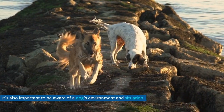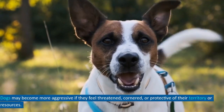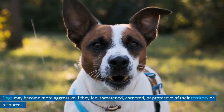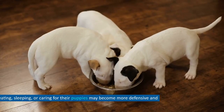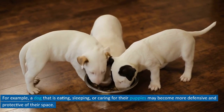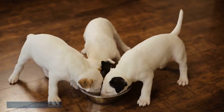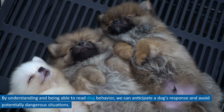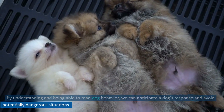It's also important to be aware of the dog's environment and situation. Dogs may become more aggressive if they feel threatened, cornered, or protective of their territory or resources. For example, a dog that is eating, sleeping, or caring for their puppies may become more defensive and protective of their space. By understanding and being able to read dog behavior, we can anticipate a dog's response and avoid potentially dangerous situations.